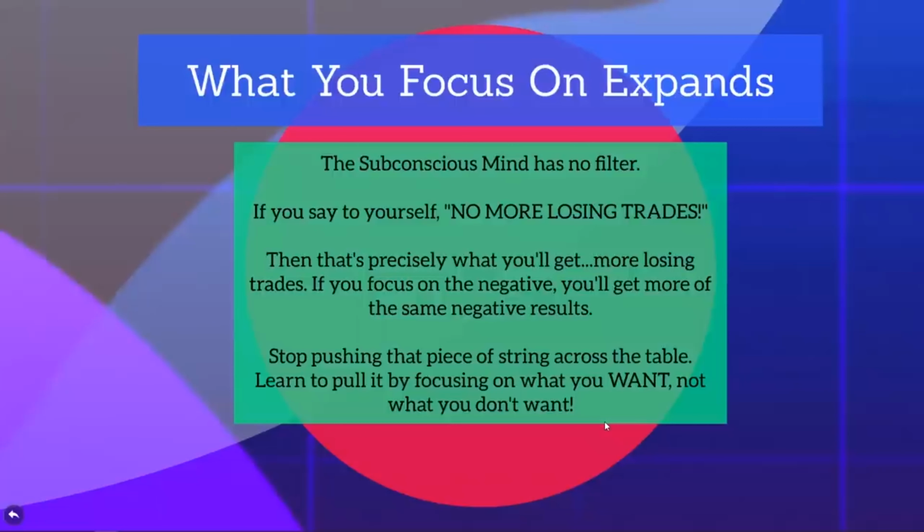If you say to yourself, okay, self, no more losing trades, that's precisely what you'll get from that point. No more losing trades. If you focus on the negative, you get more of the same negative results. You say to yourself, all right, no more debt. You're going to get more debt. So stop pushing the piece of string across the table. Learn to pull on it from the other side. Push that rock up over the hill and then to the other side. Don't focus on what you don't want.